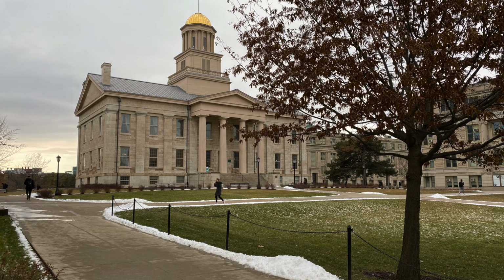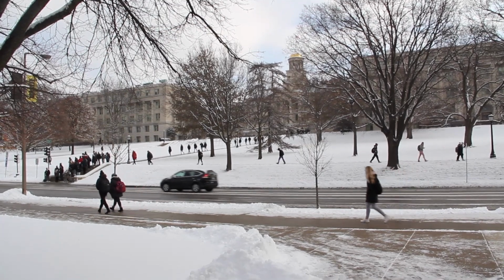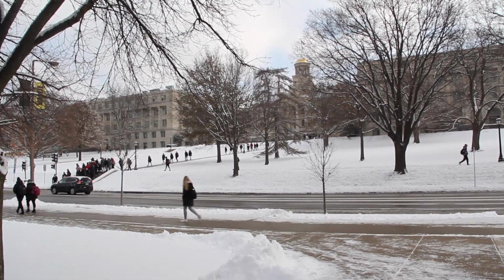Iowa City is ever-changing. You could experience fall one day and winter the next. How does the city and university keep up? I sat down with Brock Holub, Iowa City's Superintendent of Street and Traffic Engineering, to discuss this.